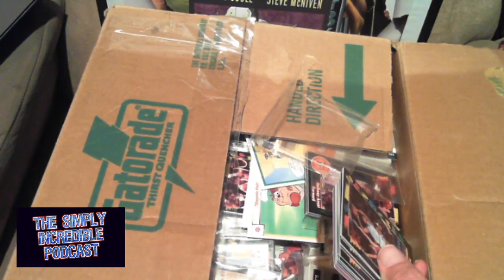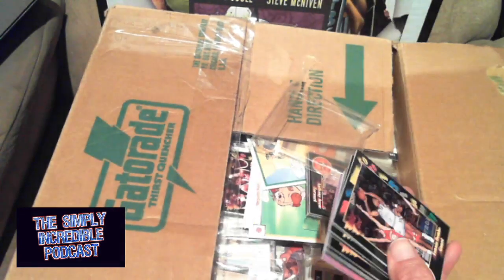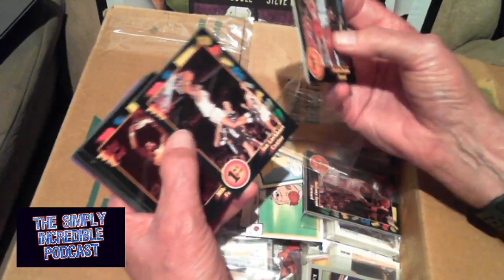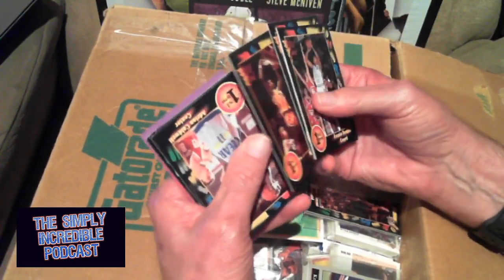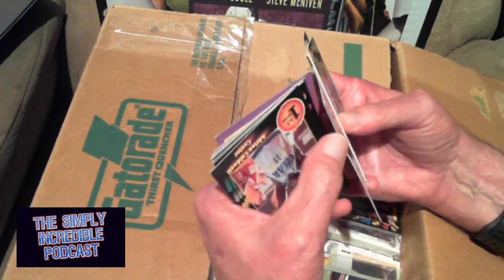Yeah, if I get any good cards, I got some poly sleeves over here. I got some top loaders. If there's anything good, I'm going to pretty much guess there's not going to be much good in it. From this 90s era, wasn't a ton of good stuff in it. Man, these things still sticking together.